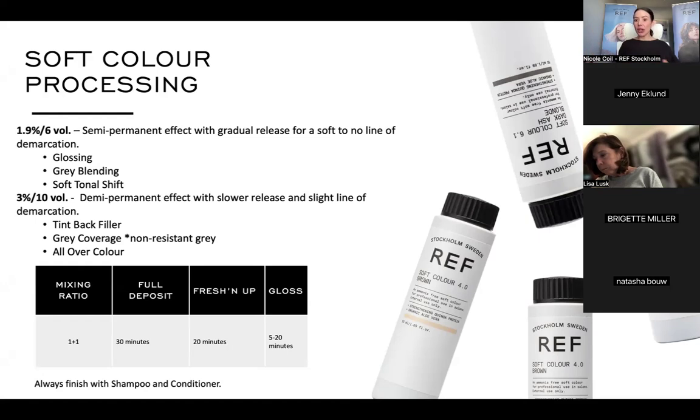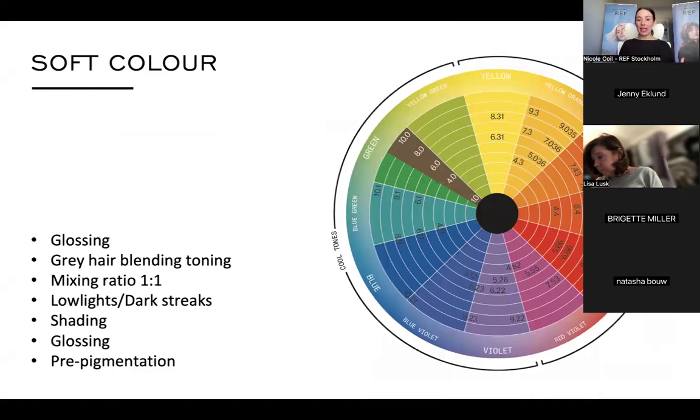After any toner, soft color, or gloss process, we want to make sure that we are still finishing with Ref shampoos and conditioners at the final rinse. So when we're looking at our soft color wheel, here is our soft color wheel. So you can see exactly where our shades match up on the color wheel. It's the same as our permanents, but it's a beautiful representation visually of exactly where our shades lie. And again, this is really going to help you when it comes to expert mixing.